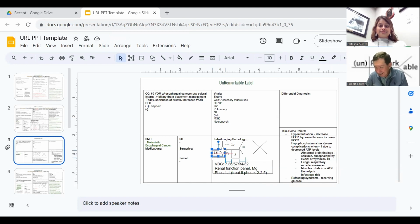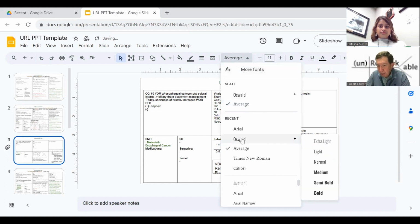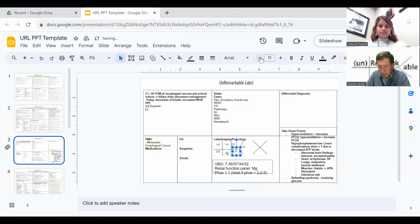He had not lost a lot of muscle mass from his cancer, which sometimes you see with very low creatinines. Perhaps the reason is because he didn't have ATP, he wasn't breaking down muscle as well, and so therefore his creatinine was much lower.